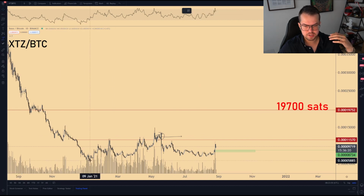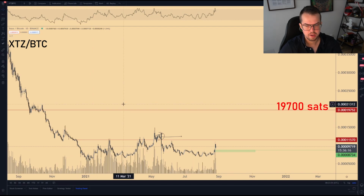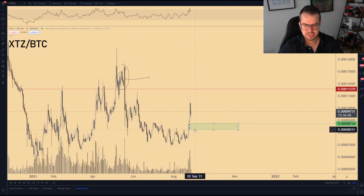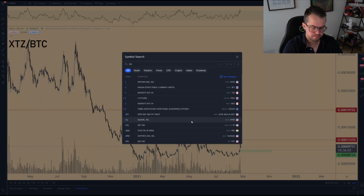If you look at the structure, Tezos has been going up 60% in the Bitcoin pair only, meaning that Bitcoin has shown strength this year and the altcoins are still eager to start following through. Tezos is one of them. This is a level that I'd be looking at if you want to scoop a position on this one.